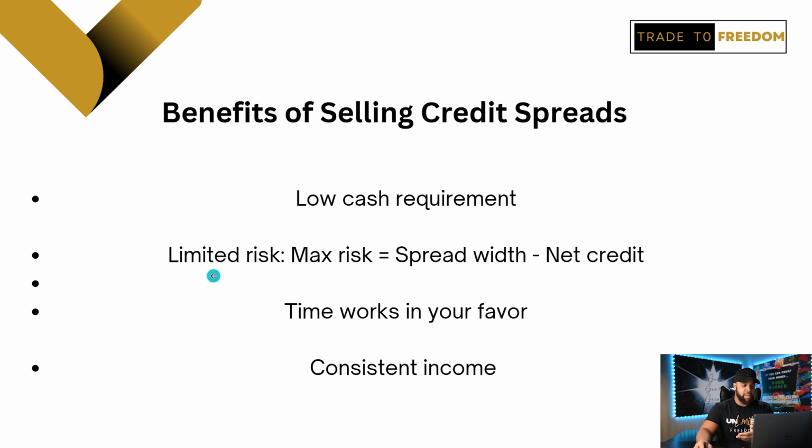And so secondly is limited risk. So as we talked about before, your max risk is the spread width minus the amount that you received. And then thirdly, time works in your favor. And so that is for any option selling strategy. Now with options buying, time works against you, but credit spreads are option selling strategies. And with option selling, you want to receive as much as possible up front and pay the smallest amount back. And with that, you get to keep the difference.